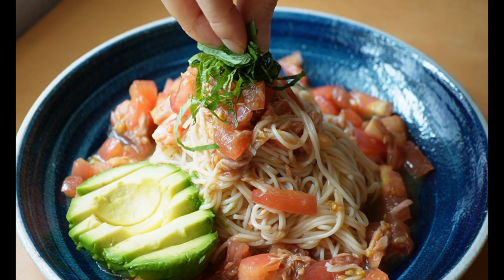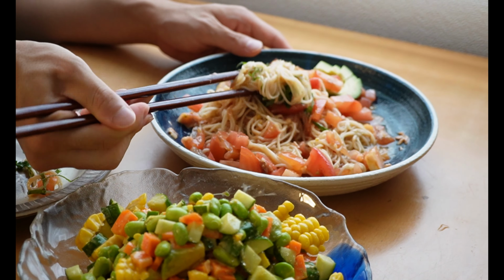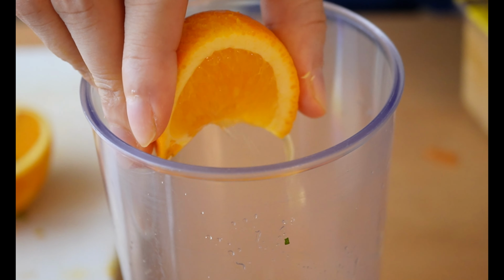Tanginess from the tomato and lemon together with the umami taste from the soy sauce is just perfectly balanced out. If you are looking for something refreshing and easy, you might want to consider trying this.